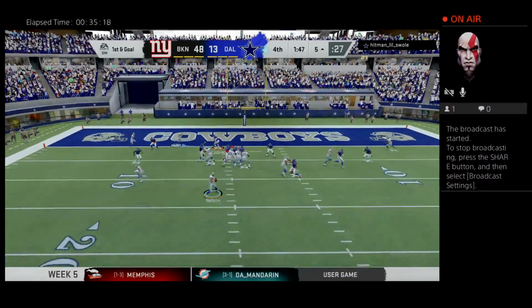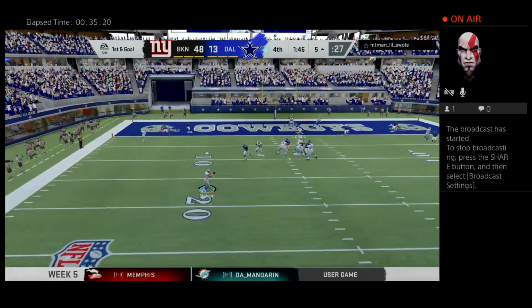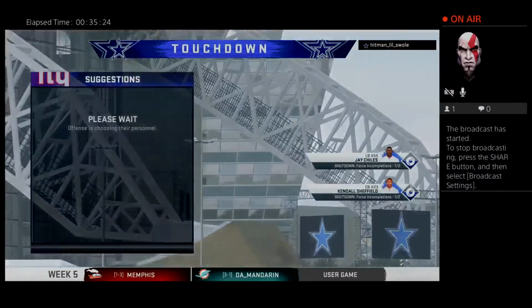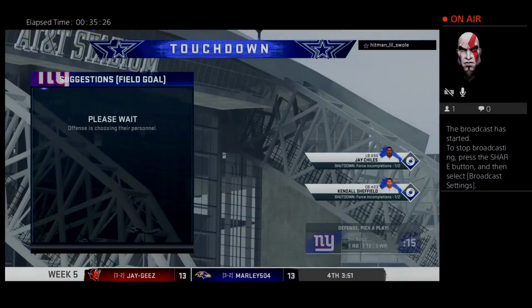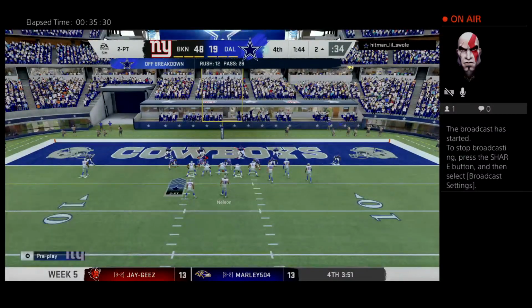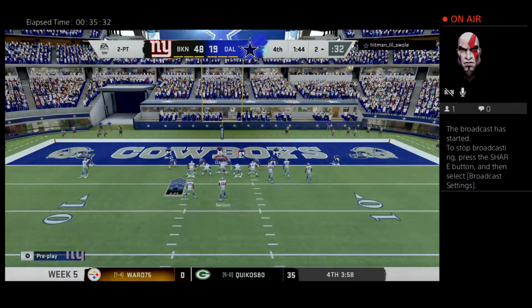From the gun, Nelson. And that is caught. Well, they're going to see this one to the end. They get a score, but pretty much an exercise in futility right now. Still down big. The Cowboys offense will stay out there as they'll go for two.